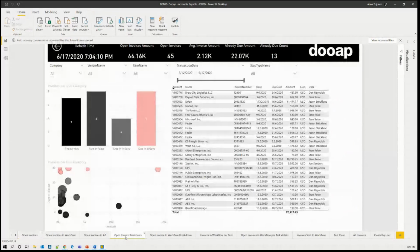One report that I really like is, for example, the open invoice breakdowns, which is a good example of spotting those outliers. These reports have been designed so that you can monitor the invoices every day without actually checking every invoice. So you don't have to wait for visibility until the month-end close when you're really starting to dig in. You can be proactive and see already forward when invoices are standing still.